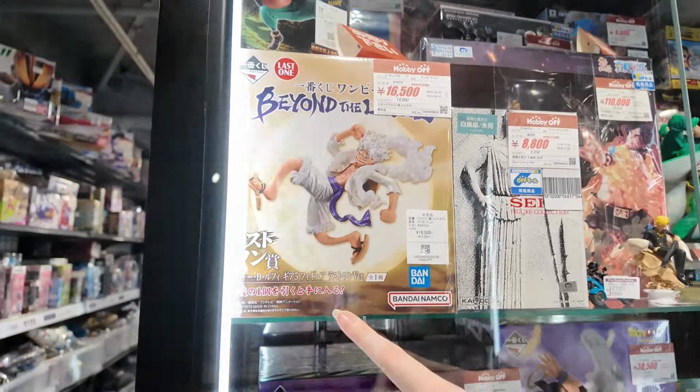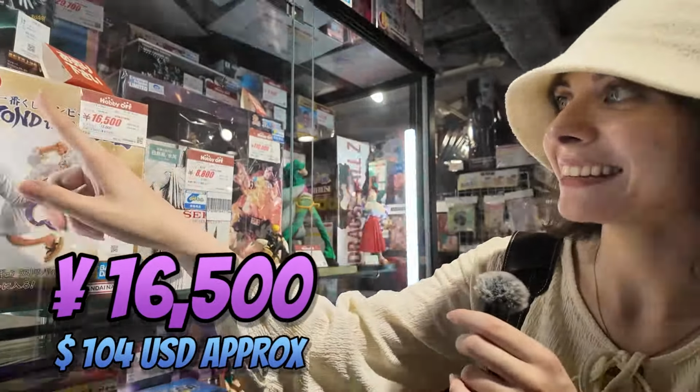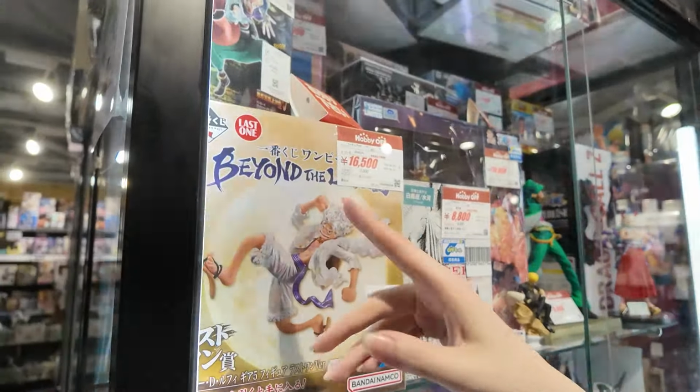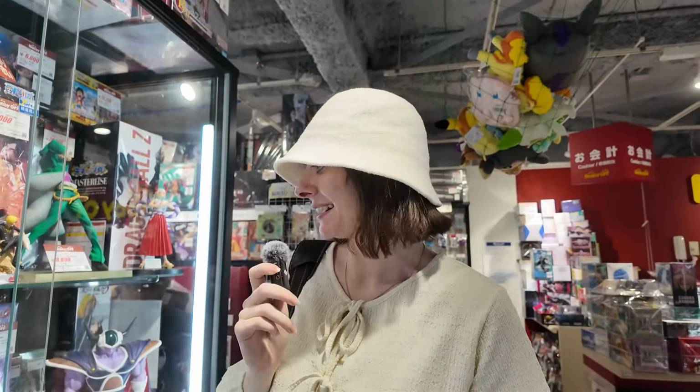We also have what is called Gear 5 Luffy, 16,500 yen. Probably, it says here last one. I don't know if that's true or not, but just be careful. I don't know if you want to get scammed or not.